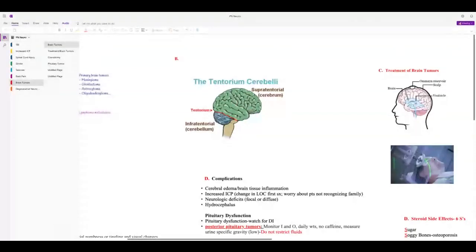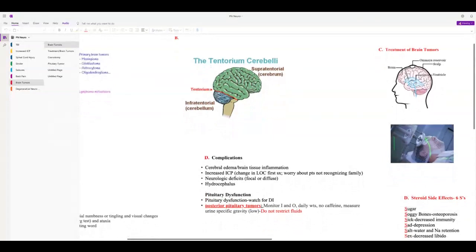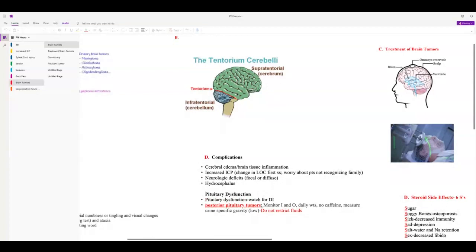If they have a supratentorial craniotomy, the head of bed needs to be 30 degrees. If they have an infratentorial craniotomy, the head of the bed can be no more than 10. So 10. All right, that's important. After a cranie, you're going to monitor for cerebral edema, increased intracranial pressure. You're probably going to get tired of me saying this: change in LOC is going to be your first sign of increased intracranial pressure.